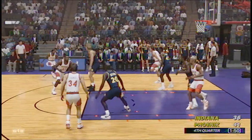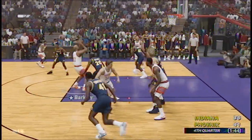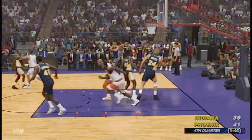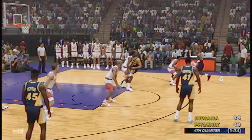152 left in the fourth quarter. Pass to Barkley. Over McLeod. And Barkley throws it down. Hey, you better get a body on him and box him out. Yeah, he makes him pay, you're right. And unless you get a body on him, he's going to continue to do that.